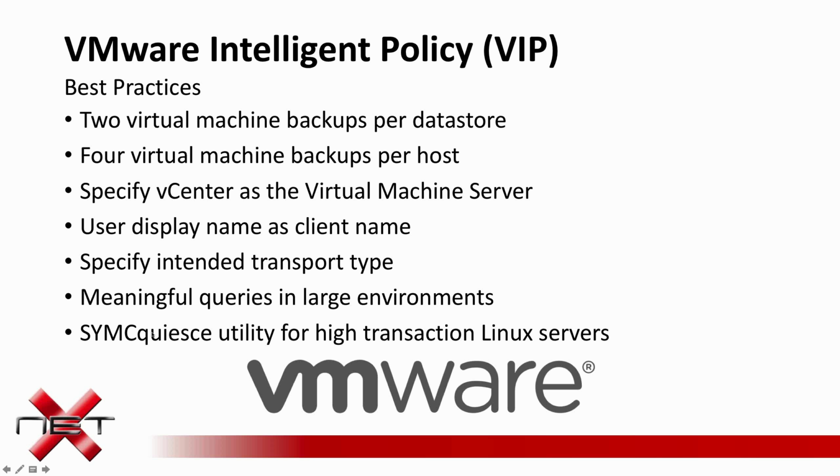And lastly here, there's a utility that comes with NetBackup called SymQuiesce, and it can be installed on Linux servers to help them quiesce file systems for Linux, so ext3 and ext2 file systems. For Windows, it uses VSS writers to quiesce NTFS, so there's nothing additional that needs to be installed. But for Linux, if you want to make sure that you have a consistent snapshot of your VM, the SymQuiesce utility will do that.